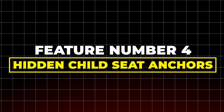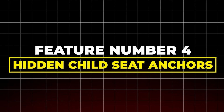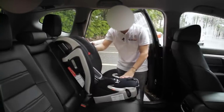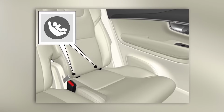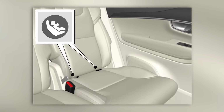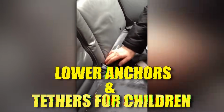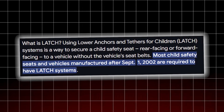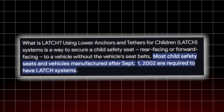Feature number 4, hidden child seat anchors. If you've ever struggled to install a child seat, here's a solution. Your car may already have hidden LATCH anchors, making it easier. LATCH stands for Lower Anchors and Tethers for Children. Since 2002, all cars sold in the US are required to have them.